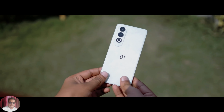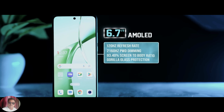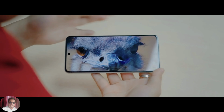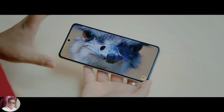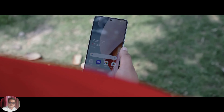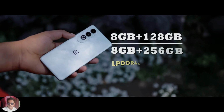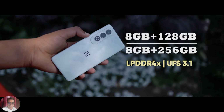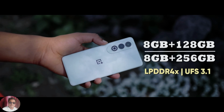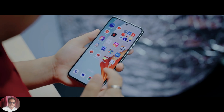The OnePlus Nord CE 4 comes in a sleek black box. Here's what you get inside. Stickers. Fun OnePlus stickers that you can use to personalize your phone or other belongings. Quick guide and safety guide. These guides provide basic information about the phone and safety instructions. Member card. A card that signifies you are now a part of the OnePlus community. Silicone case. A clear silicone case that offers decent protection and lets you show off the phone's design.